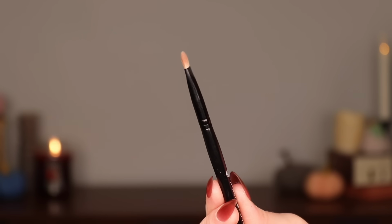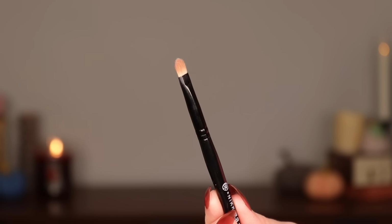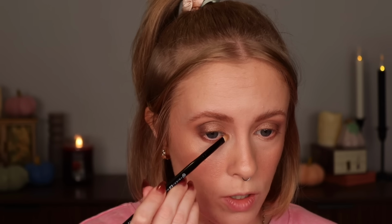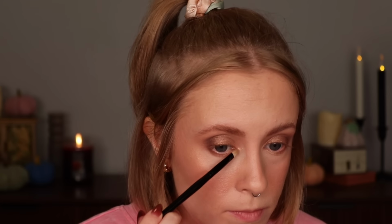I did want to keep a small brush for the inner corner that I could also use as a shader brush if I needed to, like kind of a detailed packing brush. This is another one from the BK and Nikki LaRose collection, and it's the N23. This is like a really small shader brush, comes to a nice little point as well. And I really love this for the inner corner, so that's what I'm going to use it for today. And then we'll also probably pull that shade onto the lid a little bit. So I'm going to go into the shade Cocoa Crush and just see how perfectly sized this is for the inner corner.